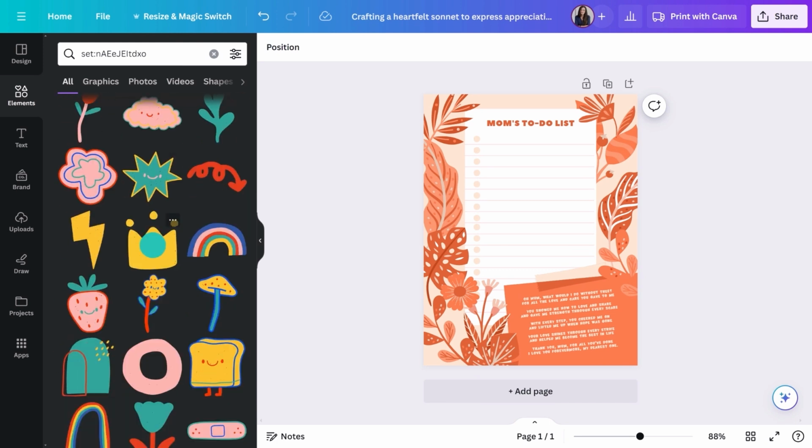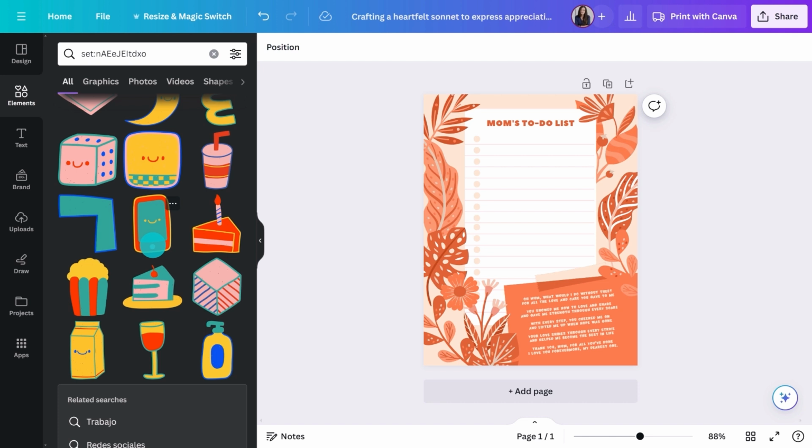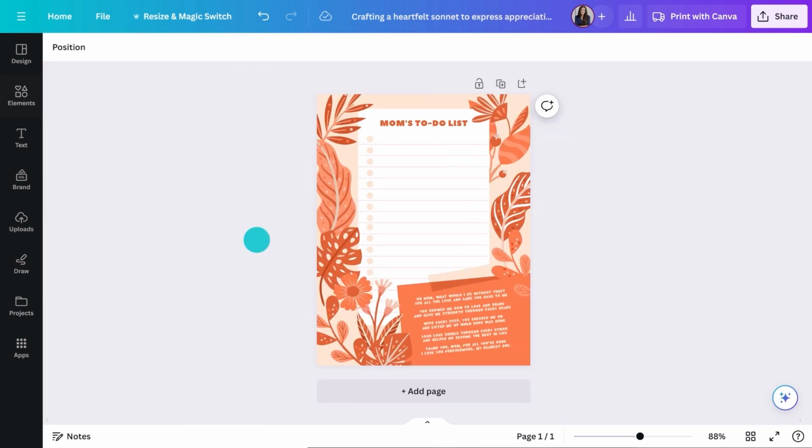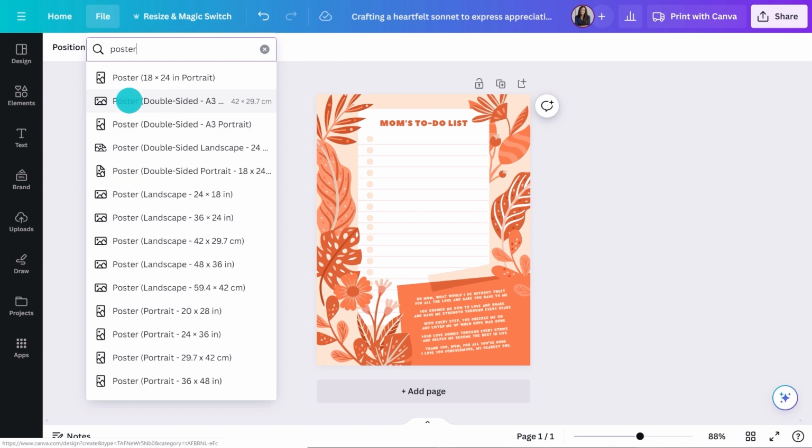Ooh, how fun are these? Perfect for a new baby card. Or how about some wall art? Maybe with a poem? The perfect way to welcome a new arrival. A keepsake they'll cherish forever. Okay, go to File and create new design. Search for poster.